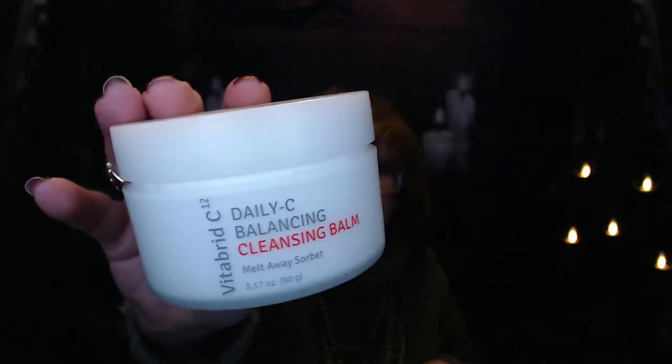This was, and I forgot what kit I got these in, but there was Morphe. There was like a cleaner, a moisturizer, and something else. So this one was the moisturizer. So I did end up using that. I did like it. I wouldn't probably go out of my way to buy it again, but I did enjoy it. This was a cleansing balm. I love cleansing balms. This one said Daily C, so it had vitamin C or something in it as well, the VitaBrand. This one probably came from BoxyLux.